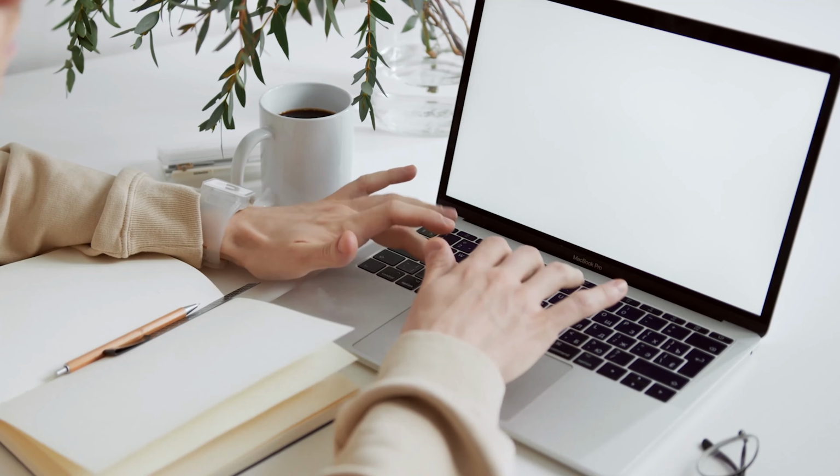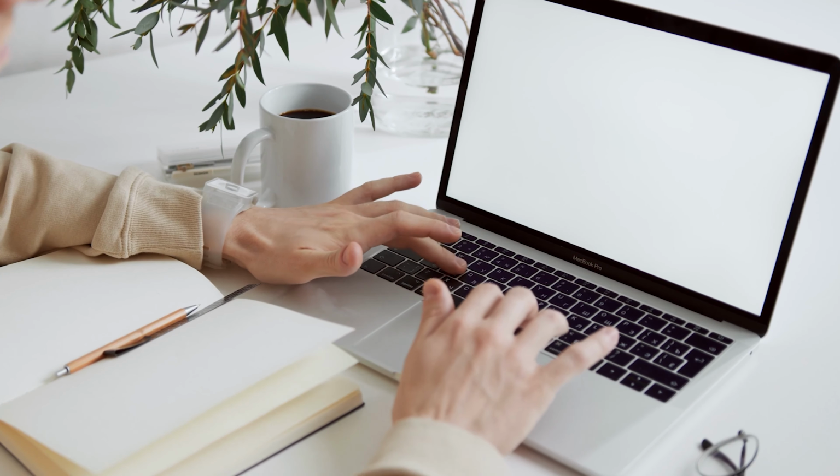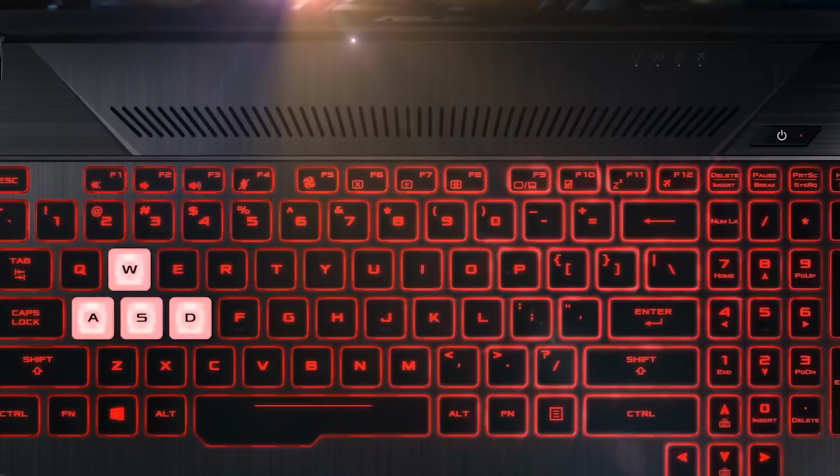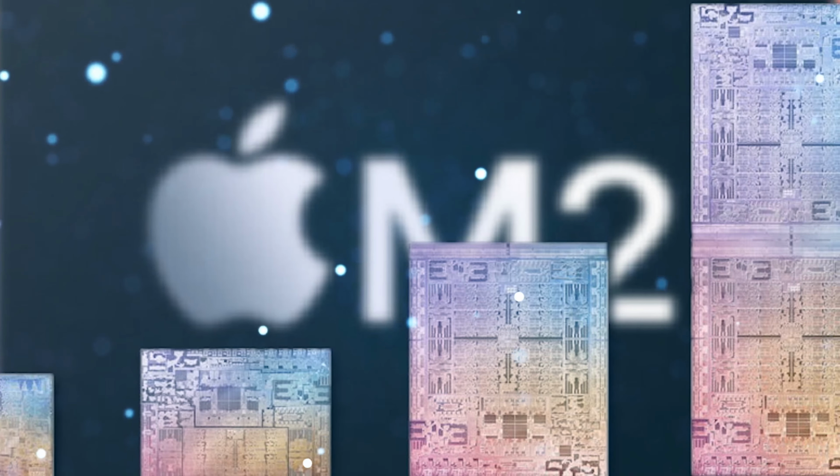The M2-based MacBook Pro is only worth acquiring if you already require a new MacBook. The 2022 MacBook Air offers buyers not only a new processor, but also a somewhat more substantial redesign to persuade them to purchase. So there you have it.